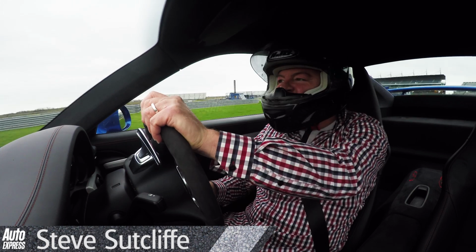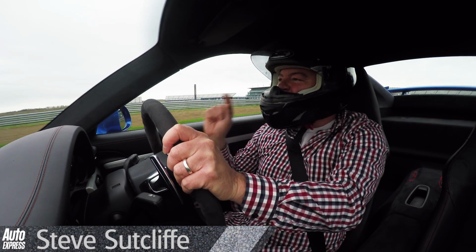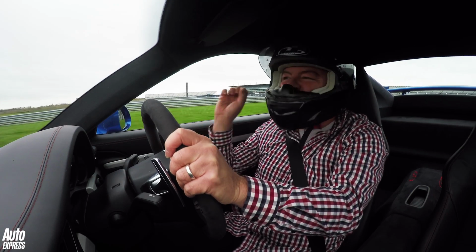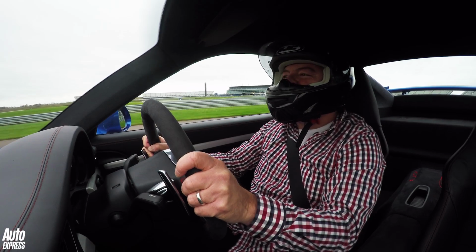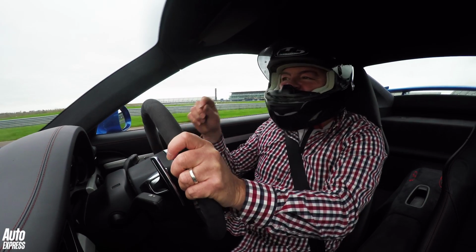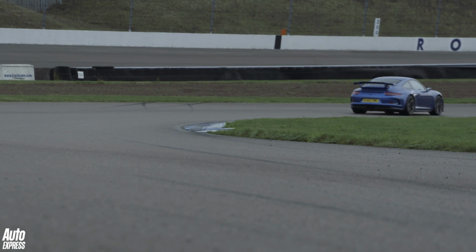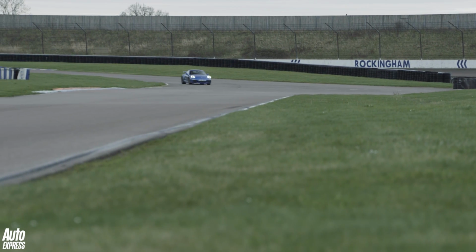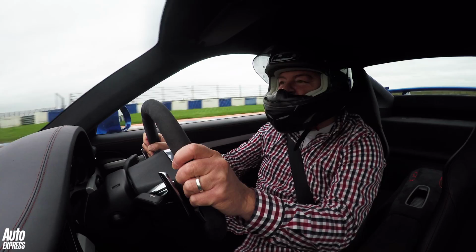So we've got the national circuit to ourselves. That's the good news. The bad news is it's really, really cold. It's rained quite heavily last night, unfortunately. And there are just all sorts of patches of damp which almost feel like patches of ice. I'm not going to turn any of the electronics off for the quick stuff.